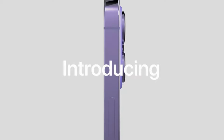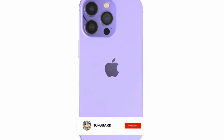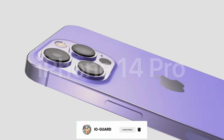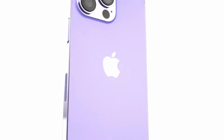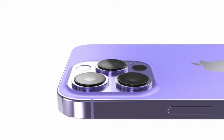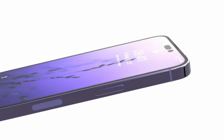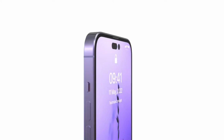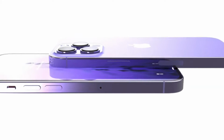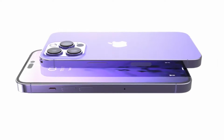So the Apple September event is nearly upon us, making an iPhone 14 Pro Max versus iPhone 13 Pro Max comparison more relevant than ever. At that event, Apple will likely introduce its latest iPhones, and the iPhone 14 Pro Max figures to be the top device in the iPhone 14 lineup. After all, the iPhone 13 Pro Max currently claims that title.